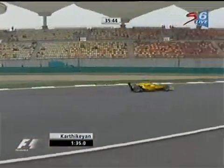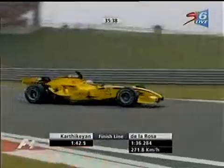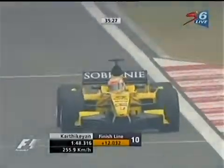Karthikeyan missing his brake points going into the hairpin. But man, also, I suppose, when you reflect and look back at his whole season, Gary, it started off very good. It sort of plateaued out, and I think a little bit too much pressure on him. But maybe Jordan or Midland next year keep him on.